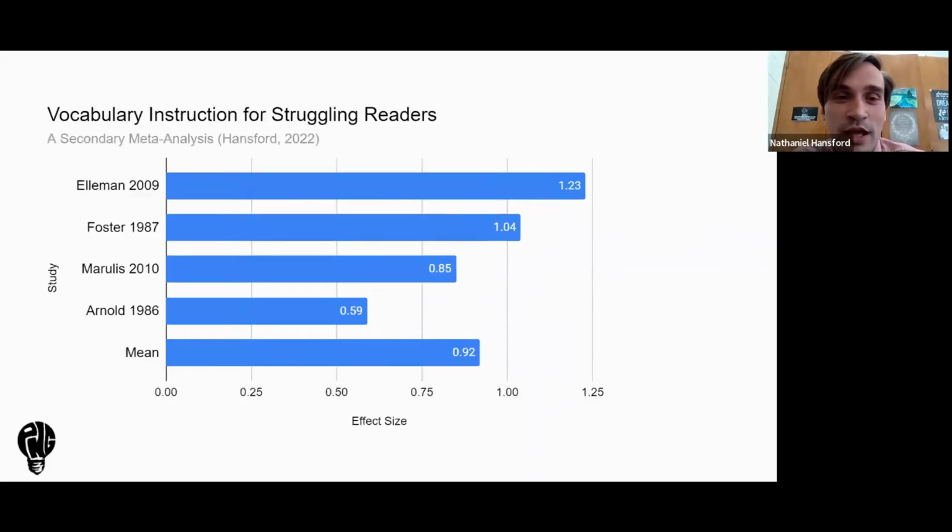So this is the one that I thought, this is something I thought was really interesting, was the vocabulary instruction for struggling readers overall. So the ELEMENT one, I'm going to start talking about the ELEMENT one. Actually, I should say first, I'm jumping all over the place. You can tell I'm tired. It's a long day at work.